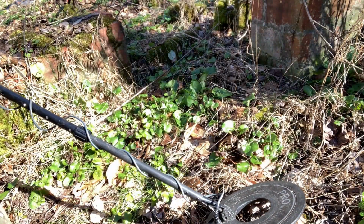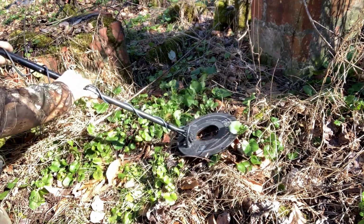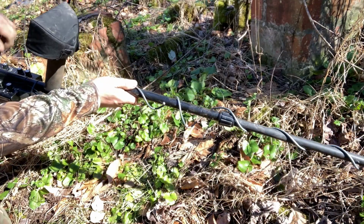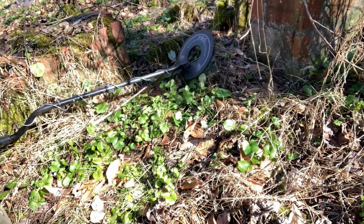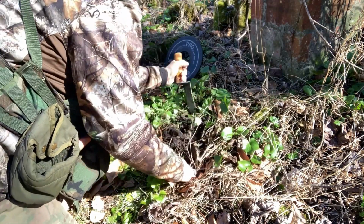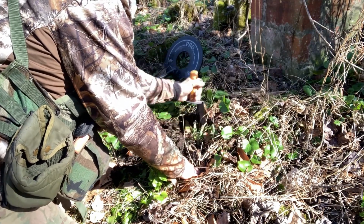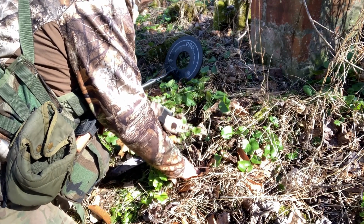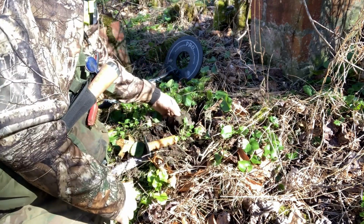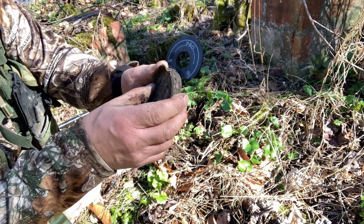Well, you got something over here close to the chimney. The chimney's right there. Let me turn this machine off here so you don't hear that beeping going on. Try to locate it. Hard to tell what it is. It's an old home place, and it could be canning lids, pipe fittings. Yeah, it's what it is, all right. It's an old canning lid from back in the day.